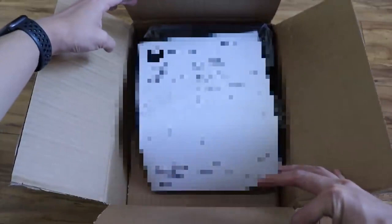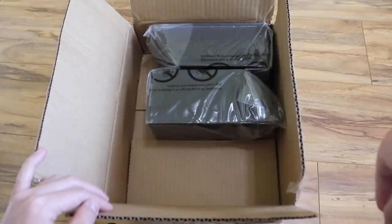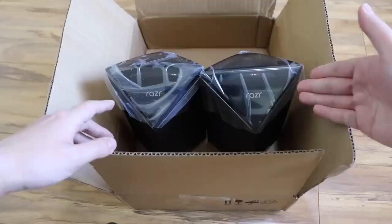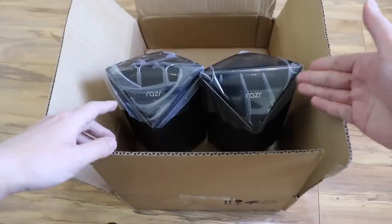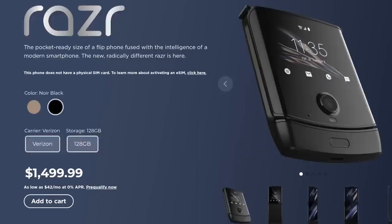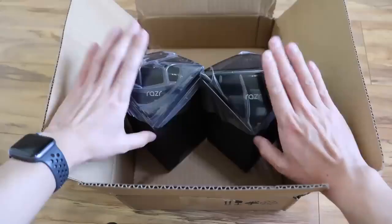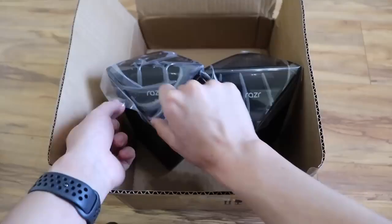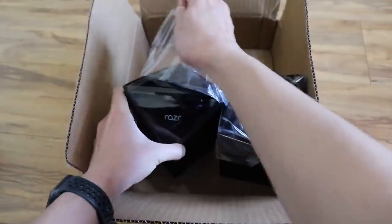Ah, it's a pixelated mess! Woo, the contents on the bottom are still good. So what's in these unique looking boxes? It's the new Motorola Razr folding smartphone that costs $1,500. Yep, this is Board Smashing Gucci Store Phones. You know it's expensive when the box has a screen protector.